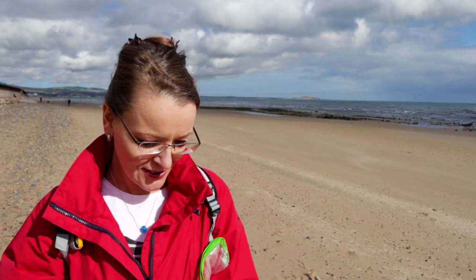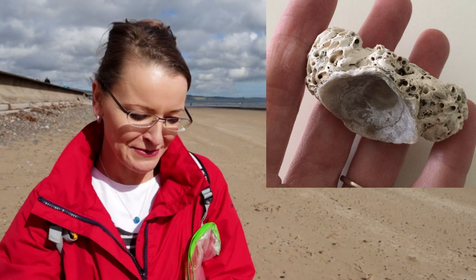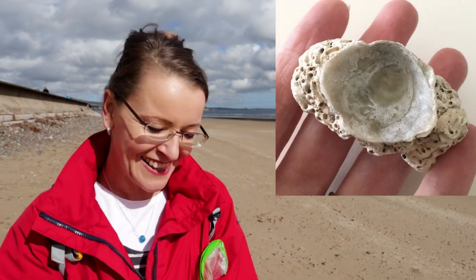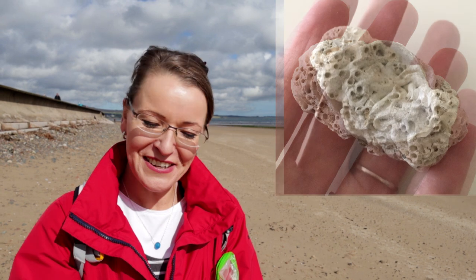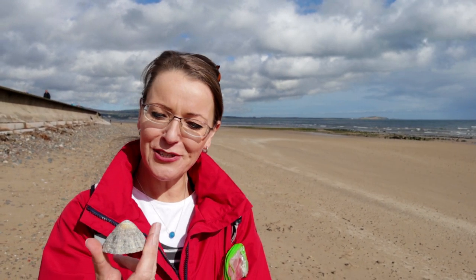So I found a couple of shells already. One is totally overgrown with like keel worm. It's a really cool piece. Is that the one there's more keel worm than there is shell? Yeah, I'll turn it around and you can see it. And what a life that shell must have. And a really, really huge limpet shell. It's like a little tower.